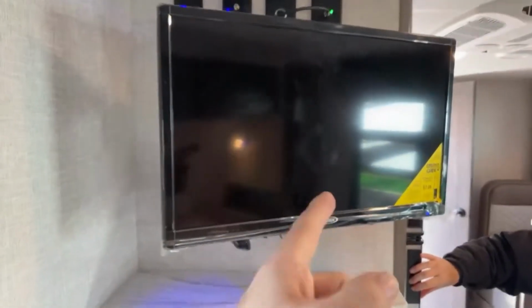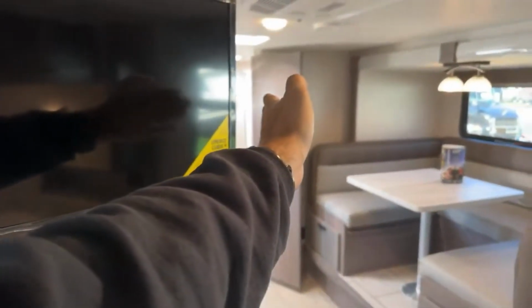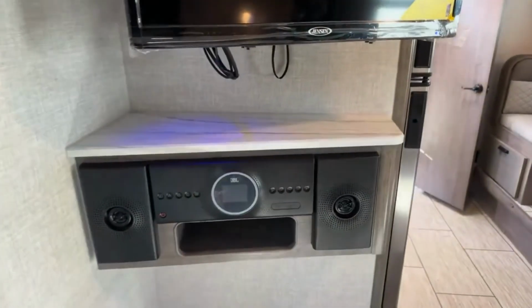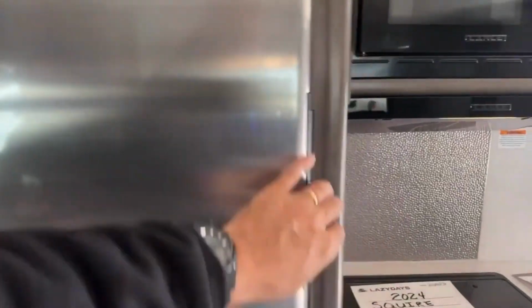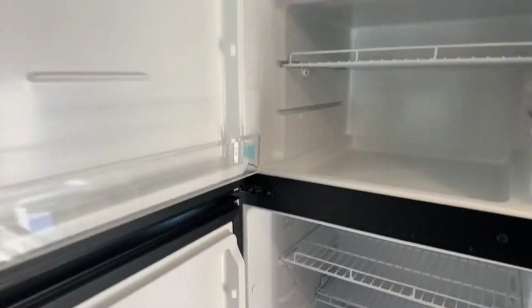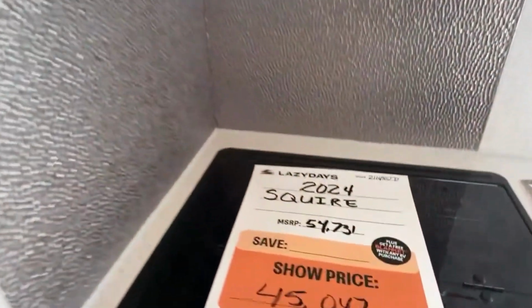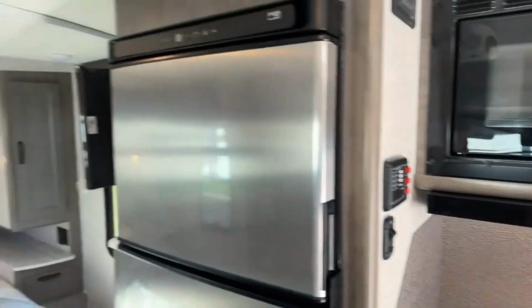It's right next to where I'm standing, so I'm just going to take this from Lisa. It's right there. And again, this will fold out and go in front of the freezer part of the refrigerator, so you can watch TV while you're in the dinette as well. JBL sound system. And then you got your refrigerator. And this opens right here on the side. This one's a 12 volt. So this one here has a 12 volt refrigerator. This is a Squire, so this is a different line of theirs. A little bit more of a price point, but I like the fact that they got the 12 volt refrigerator. Right, I do too. Yeah, the Squire.